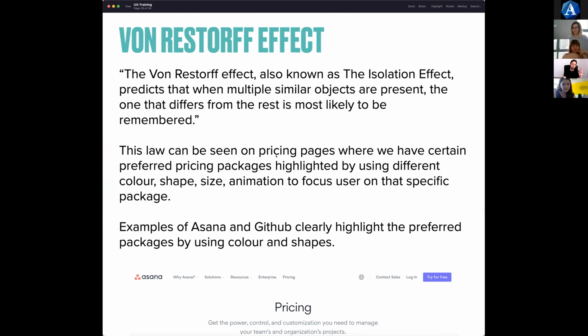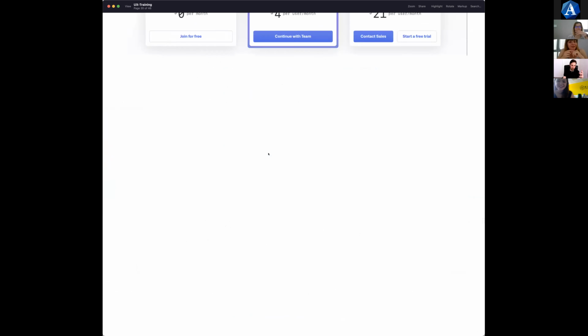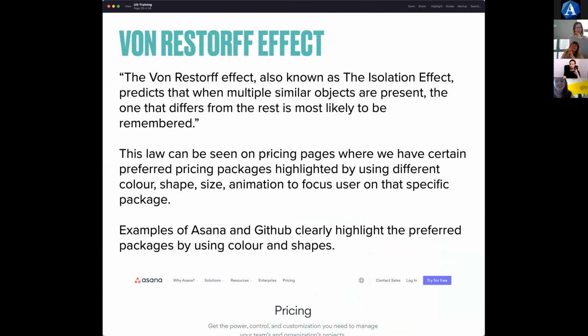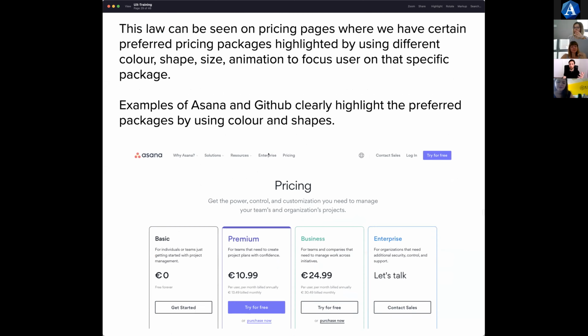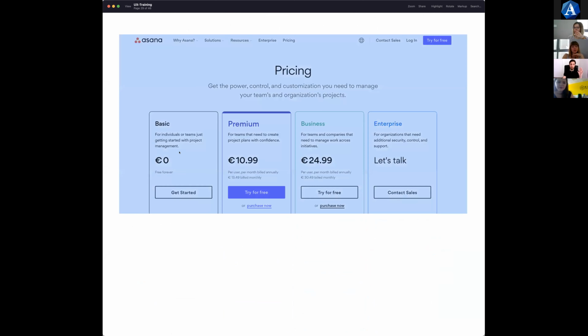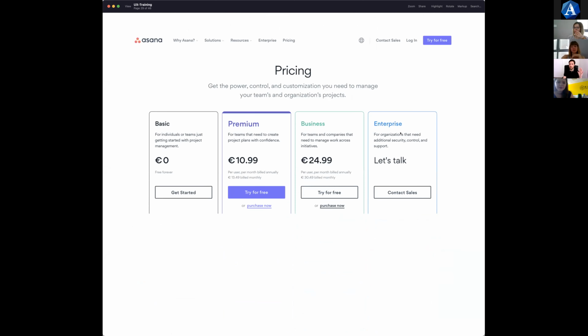Okay, one more: the Von Restorff effect. I think we are almost at the end. Just when you have multiple things that look similar, if there is something that pops out for the user, it will be remembered. Usually used on the pricing pages. Look, Asana. We have basic here first, premium, business, and enterprise. Which one pops? Well, the premium one.